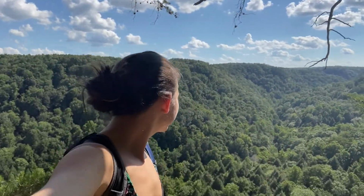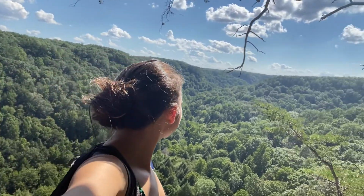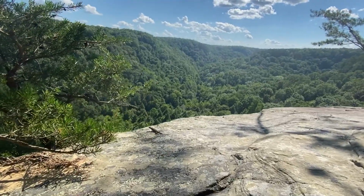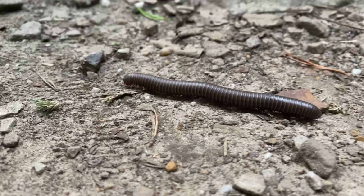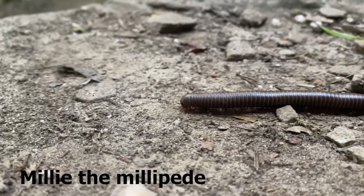When we were at the viewpoint, we also saw this little lizard guy, and he was really adorable, kind of big actually for a lizard, like a small big lizard. But he was right on the edge. The lizard looks like he's just chilling there watching the view too. There's a bigger picture of him. And we also saw this guy, which was really big. I think he's called a centipede or a millipede.